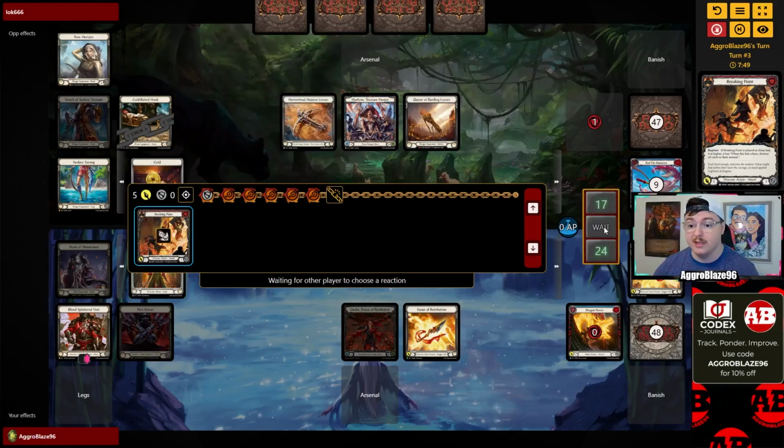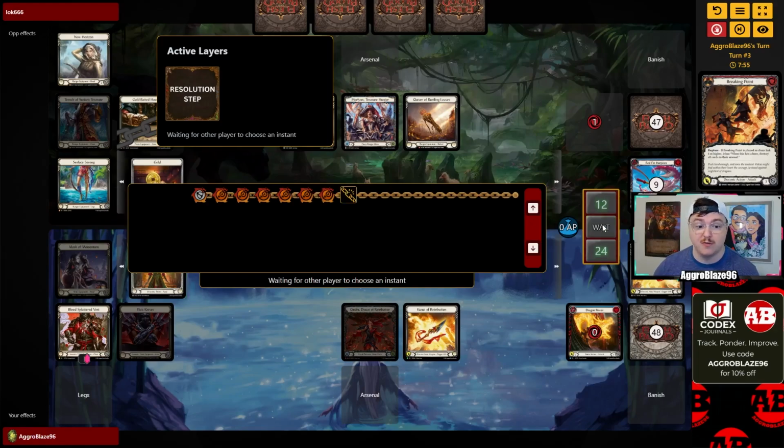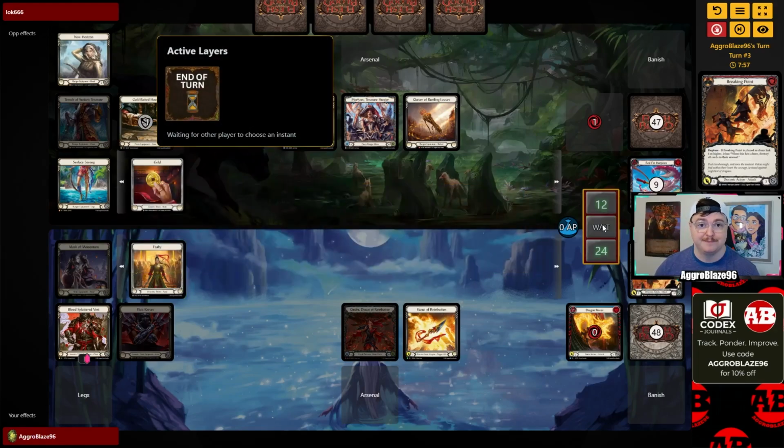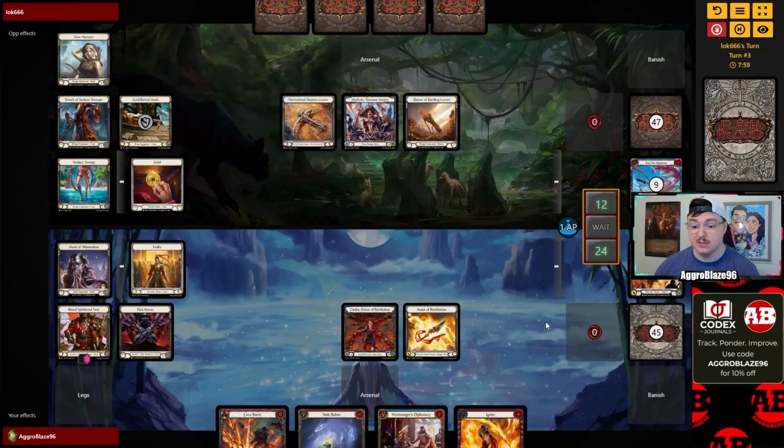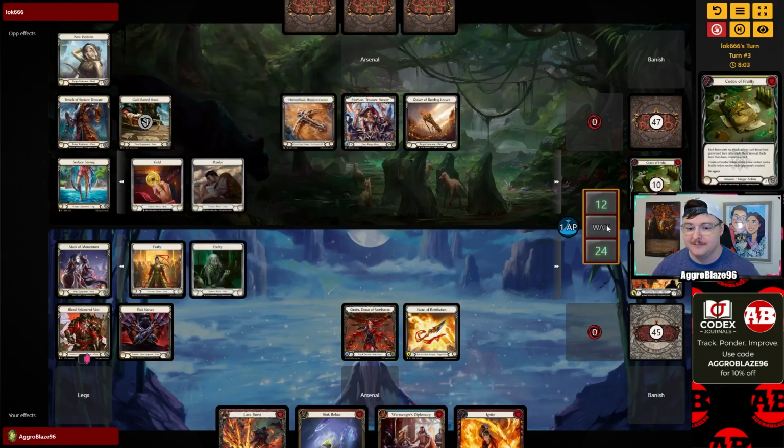So if they're willing to go down to 12 here, considering they were above 30 this turn cycle, they've now given us a 12-point advantage going into the next turn. I know we didn't set up an arsenal, but I'm pretty content with just playing out this big hand.